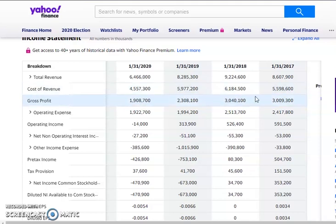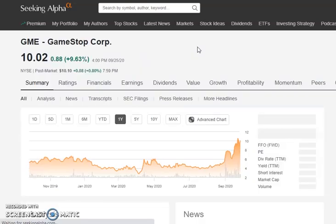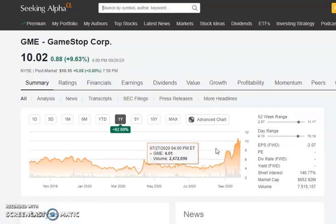Gross profits, 3 million, 3 million, 2.3, and then 1.9 million as of the beginning of this year. So GameStop has these things that are bringing it down, but in the long run, it's on a trend right now. It's continuing to push up, and it has more to go.